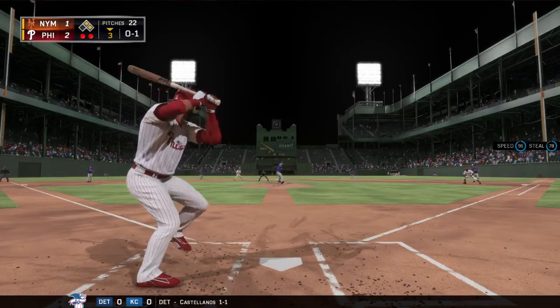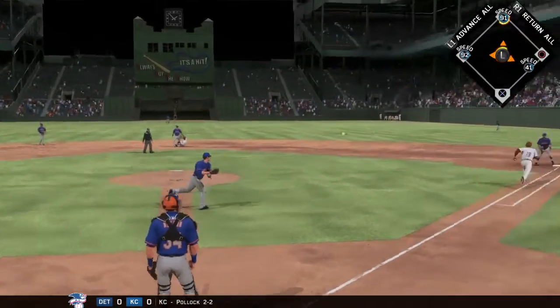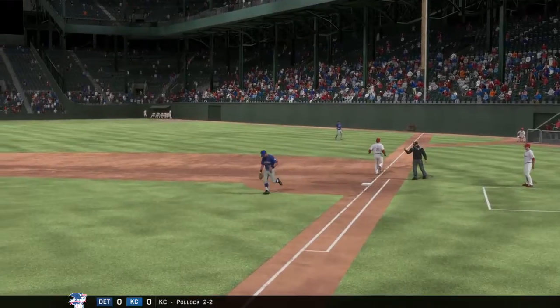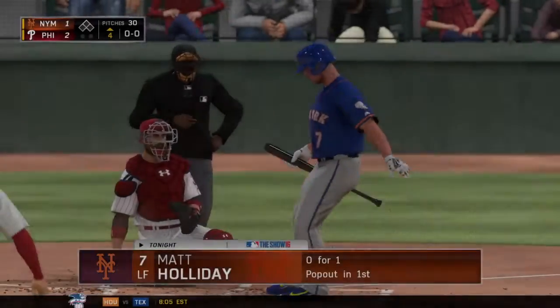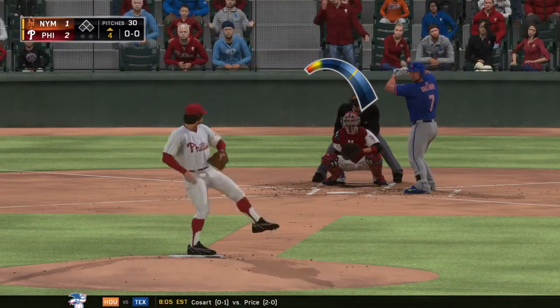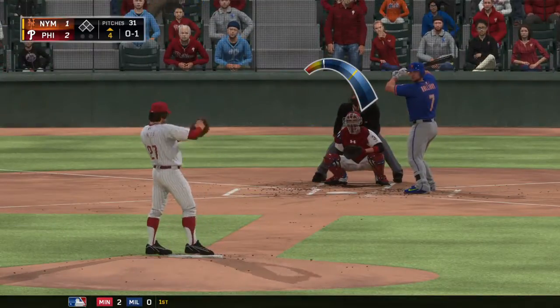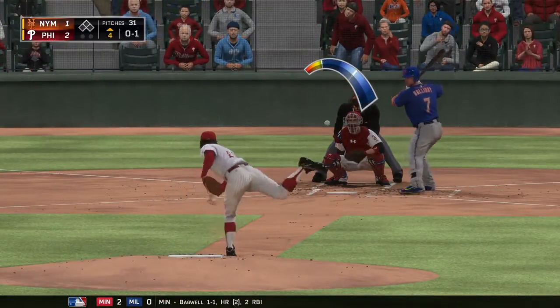Ready with the 0-1 pitch. Dribbled back toward the mound. Throw on to first is in time, and the Phillies are turned away. Matt Holliday is ready here as we begin the top of the fourth. And right here is an important time for them to climb back into this one. They definitely want to even this one up sooner rather than later.